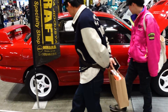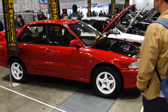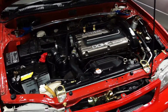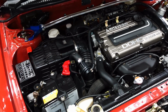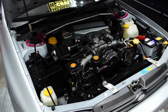Here we have an Evo 2, Mitsubishi Evolution 2. This body style is so small, such a cute little Evo, but look at this mint 4G63. Oh my goodness. Never seen one that clean before. Good grief. Next to a beautiful Impreza 4-door.